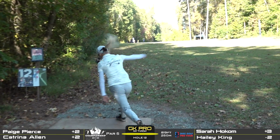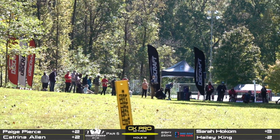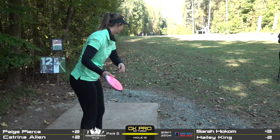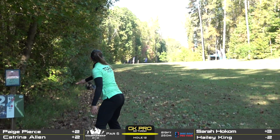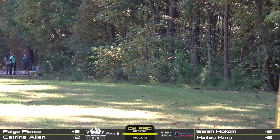Yeah. Catrina trying to get some distance off this with her D2, but throws it almost purely hyzer. She didn't get that turn, but that's kind of the risk that you bring if you try to get that full flex shot. You're liable to go to the right, and you don't have an angle at all from over there. Fully pinched off over there.